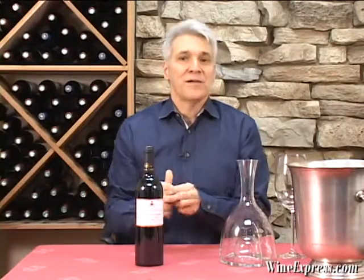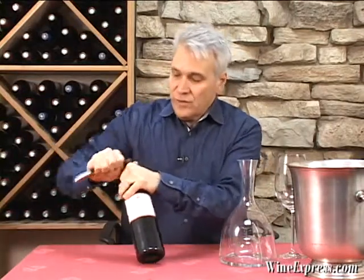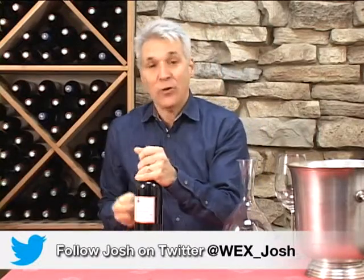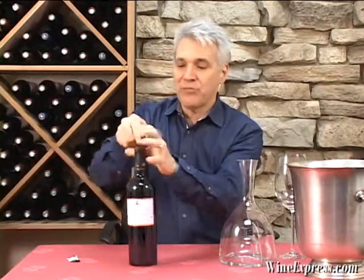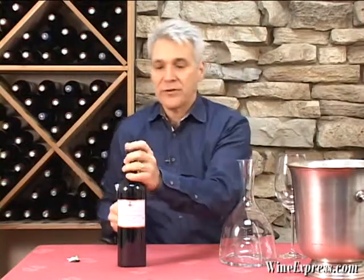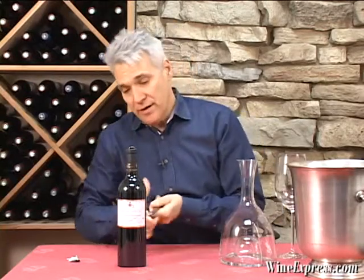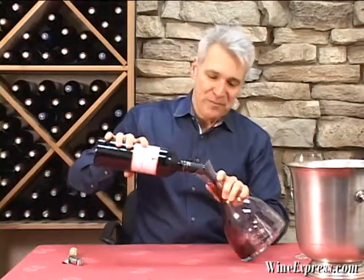This is a very unique wine today, the Domaine du Cahors, 2009 Lande, Cavagnac, Cahors. So Cahors is a region in the southwest of France, just south of Bordeaux, along the Lot River Valley. This is actually where the Malbec grape comes from.